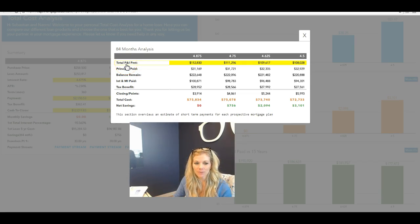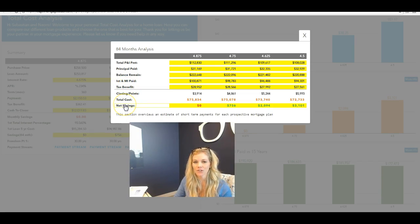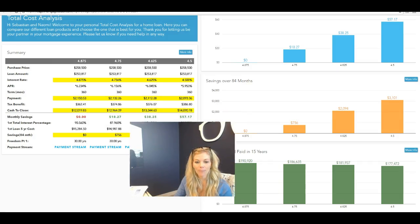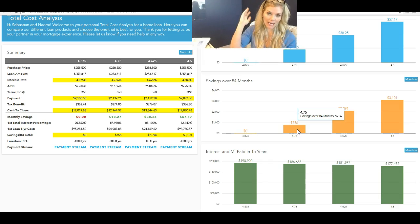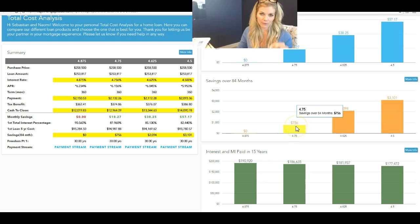So we calculate total principal and interest, total principal, remaining balance, what your total interest and mortgage insurance is, your tax benefit, all that good stuff, and then it gives us your net savings down here. And that's what populates on this bar chart in orange. So what this is telling us is that, for example, if we compare everything to the highest interest rate option, if you took $800 and you brought it to closing and you saved $18 a month, then at the end of a long 84 months, you would have only made a rate of return on that investment of $756. That's it. Does that make sense?